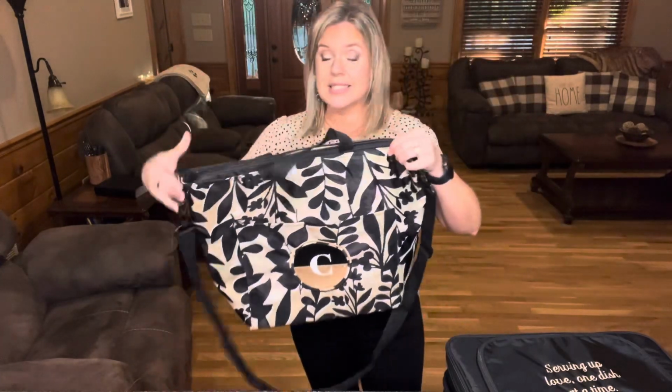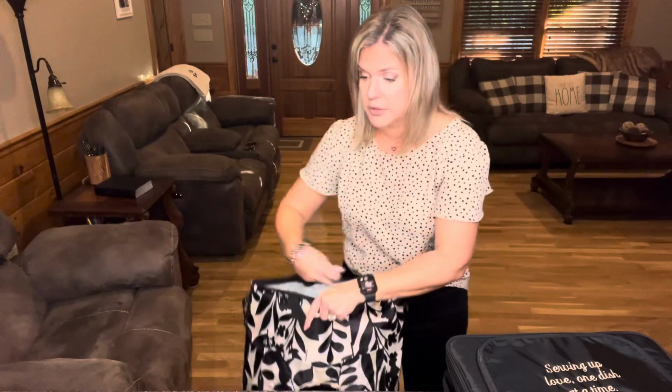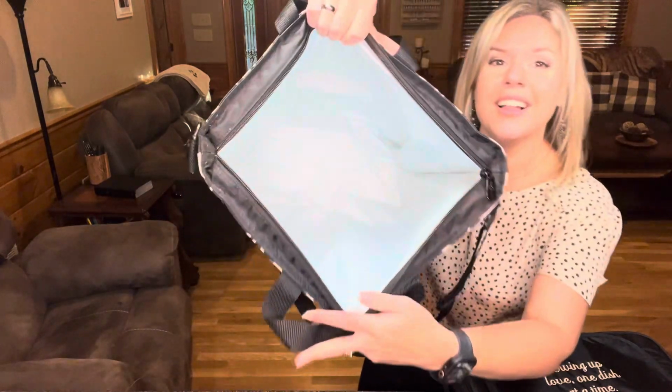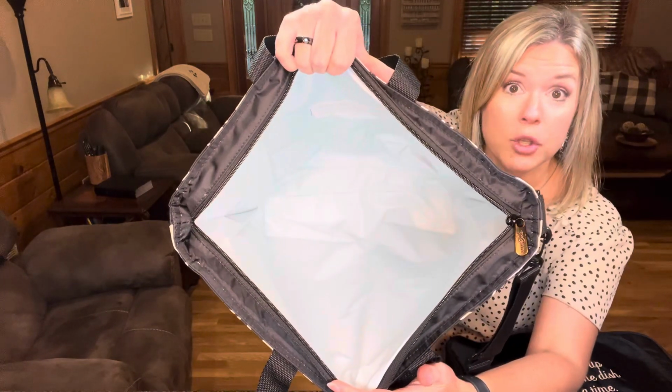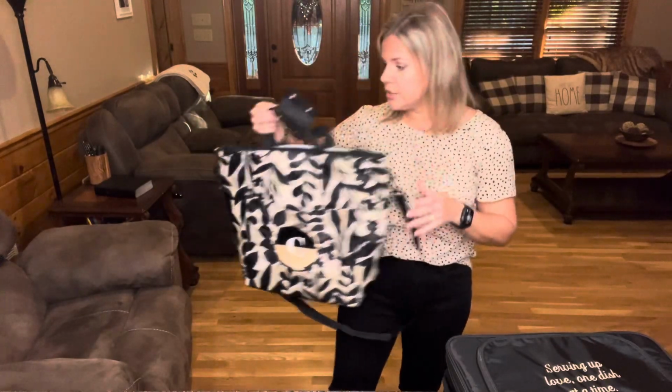This does have a zipper closure on the top. And it does have our do not eat packet, our leak lock lining, which means you can put ice directly in here and it won't leak out. So this is part of that bundle.